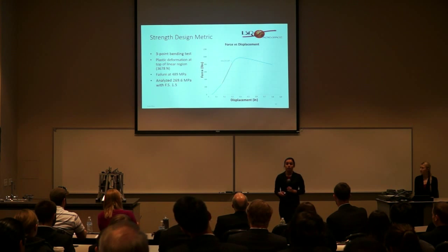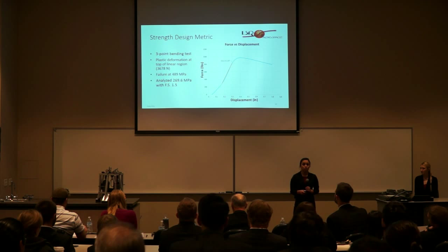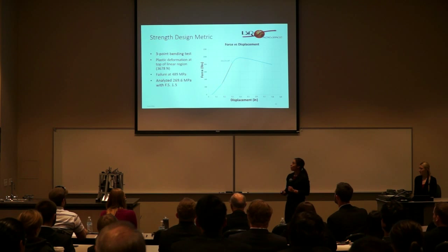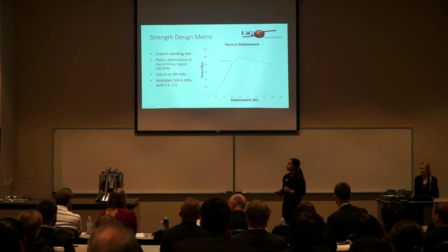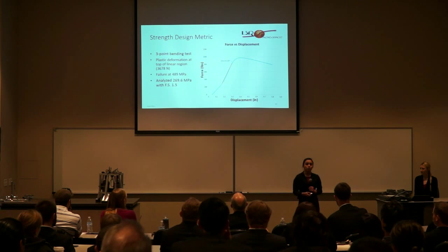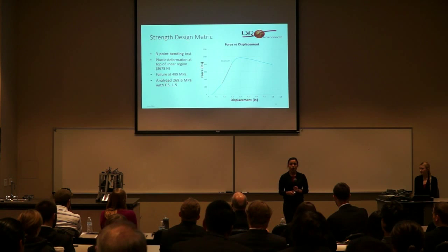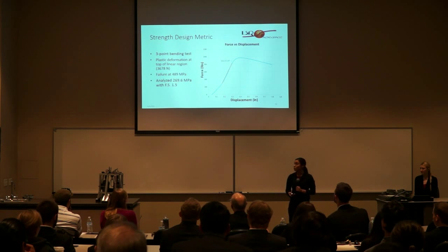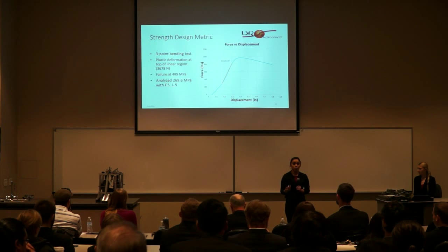Once we received the material, we fabricated a test specimen and performed a three-point bend test with that same aluminum 6061-T6. This graph here shows the force applied by the load frame versus its displacement measured by the load frame. The orange line denotes the linear region representing the elastic deformation of the beam during this test. At the top of this line is when plastic deformation begins to happen to the specimen and therefore is a type of failure. We concluded that this would happen around 489 megapascals, therefore confirming that our material was strong enough to withstand not only our requirement, but even more loading.